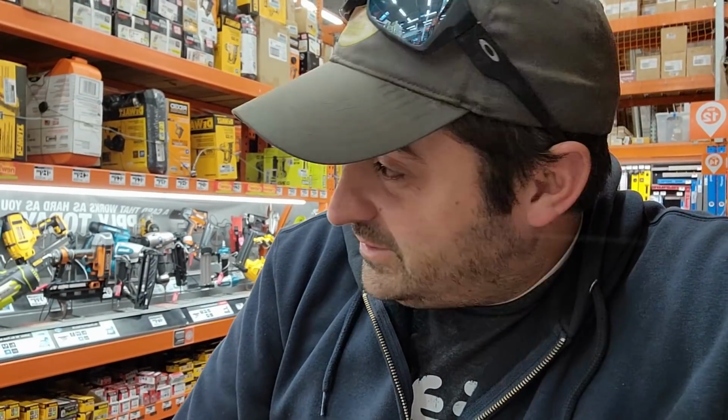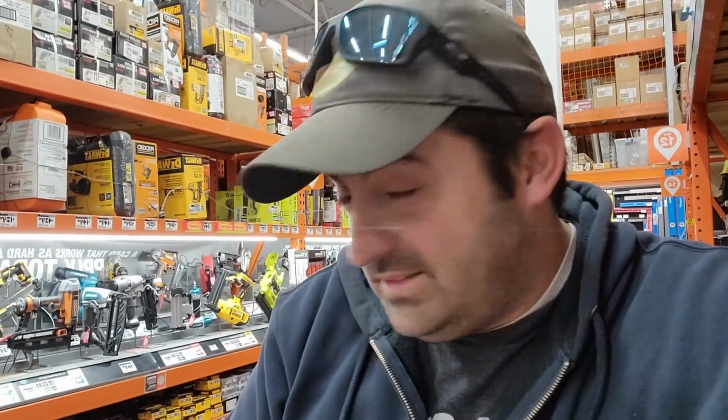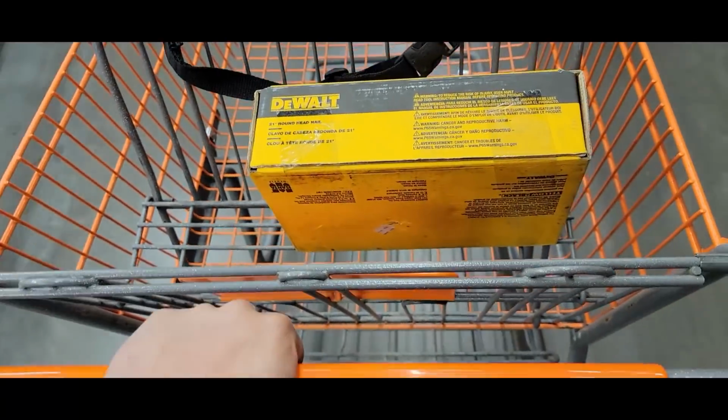The next step, get ready to wait a little bit because everybody's busy doing other stuff. And yeah, that's the beautiful gun we want right there. So we're gonna wait for it. And yeah, hopefully they have one in stock. I'm gonna buy some nails for it while we're here.